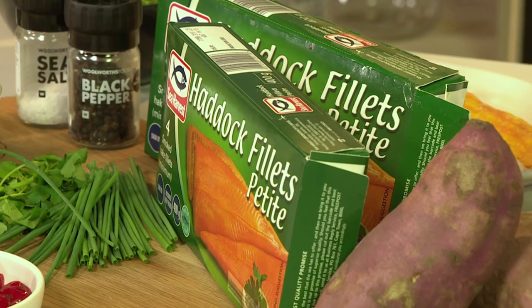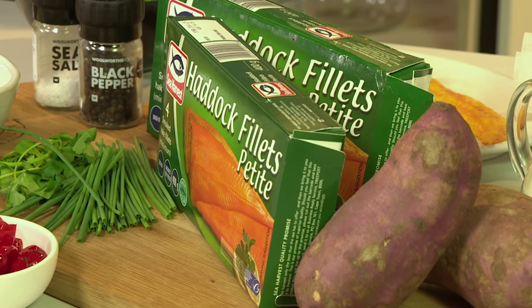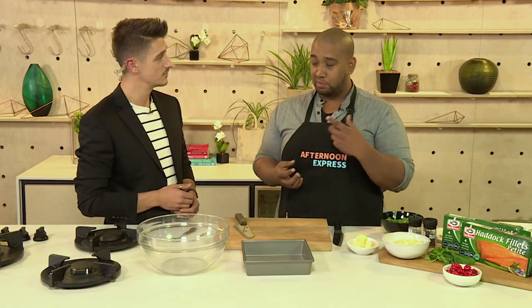And we know the flavors, right? Sweet potato, kind of like immediately, it's going to be sweet. What I love combining is sweet and smoky. And haddock, super smoky, super delicious, beautiful flaky fish. So we're going to be using that today. So let's start with the haddock first.